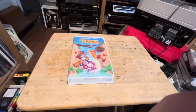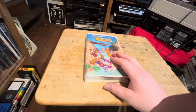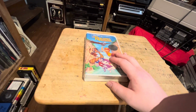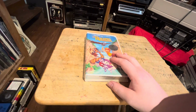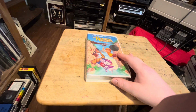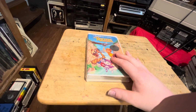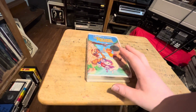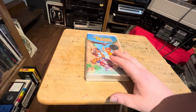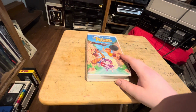Hey guys, this is the Betamax man here, and we have a brand new sealed Betamax tape. This is a Walt Disney classic. This is The Rescuers Down Under, and this is the second movie of The Rescuers. So they had The Rescuers, which was the first one, and they had The Rescuers Down Under, which was the second one. Now, the second one is almost as good as the first one, and I really liked this film.